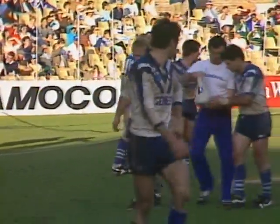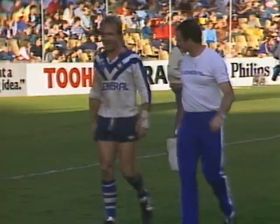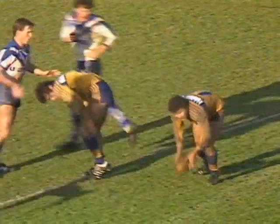Canterbury Bankstown team, number 17, Greg Brentnall. Gary Hughes is off. Greg Brentnall is on. Steve Ella takes back the line dropout. Through a couple. Down to the 22 line. Time running out for the Bulldogs.